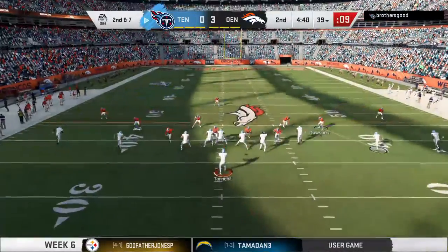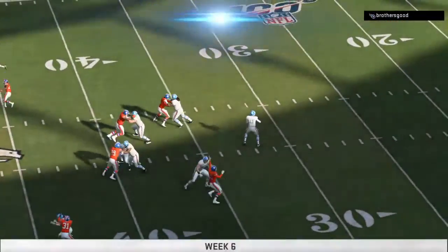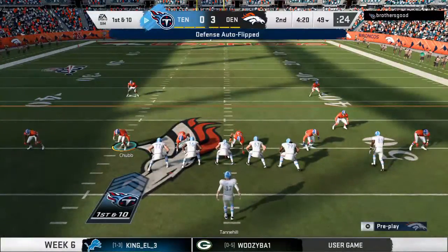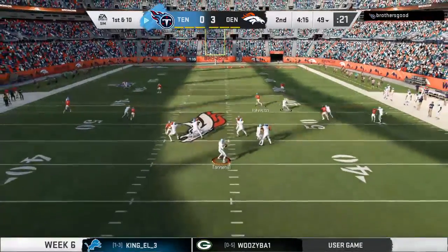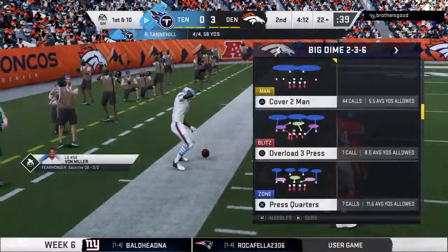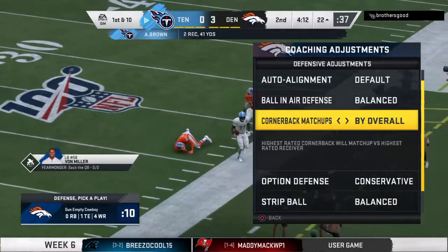From the 39, Tannehill. He finds Corey Davis. 9 yards to pick up there, and it's a first down. First down, Tennessee. On first down, it's Tannehill. Oh, he's able to outmuscle him here as he pulls it in. He's going to go out of bounds, but he takes this one down just shy of the 20. That one goes for 30 yards. First down.